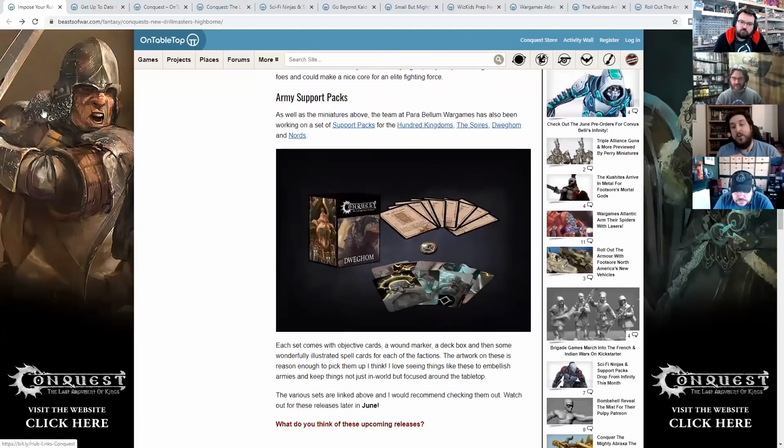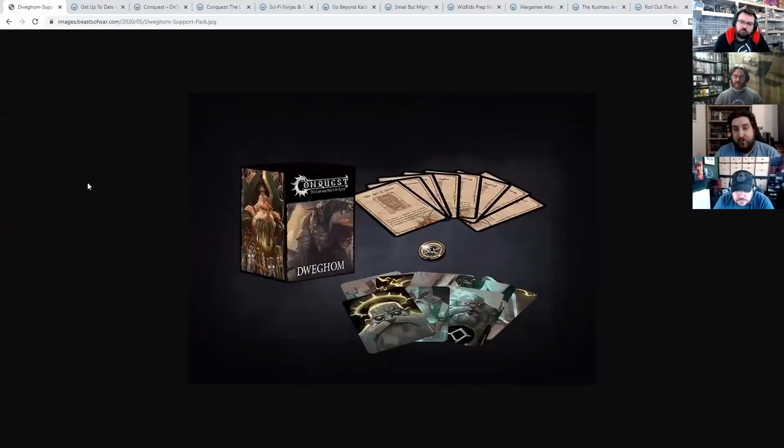Yeah, and following on from those, because the sculpting is awesome and all those miniatures are great, there's also some new support packs which are coming out for all the different kingdoms that exist at the moment. So you've got the 100 Kingdoms, the Spires, the Dweghom and the Nords. Each are fully fledged armies that you can go and pick up loads of characters and troops and elites and all that kind of thing for. But this support pack comes with that little card box there, as you can see, which is very nice for storing all your bits and bobs.